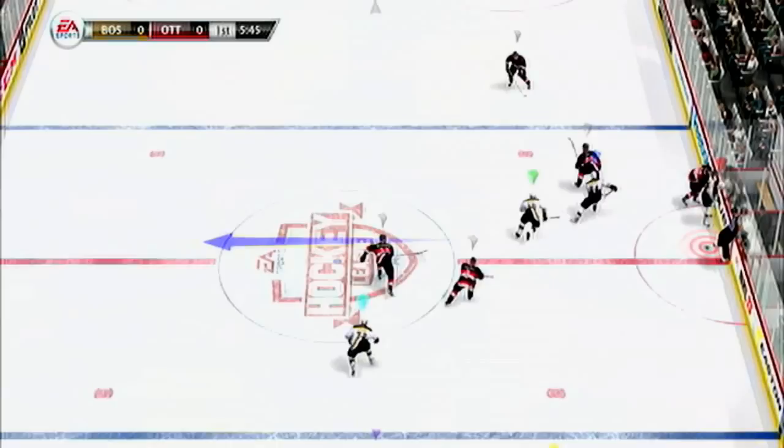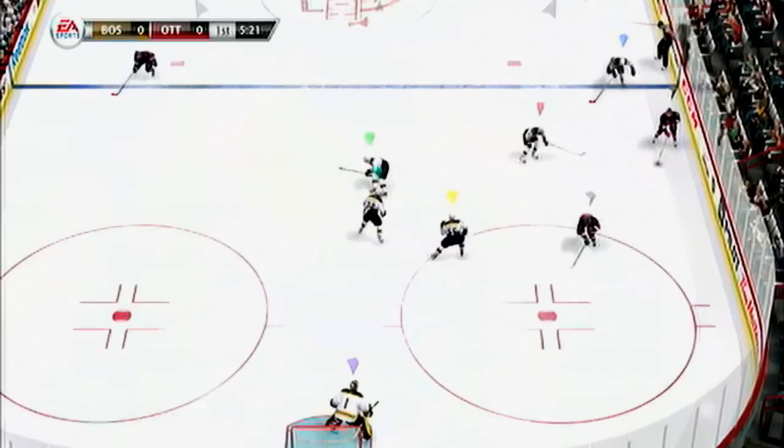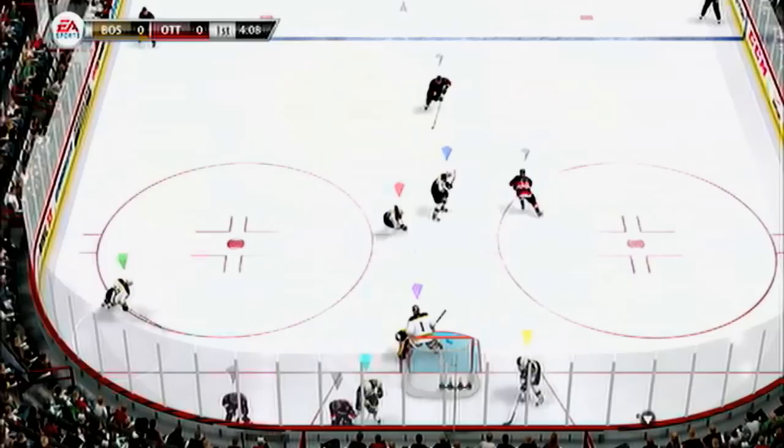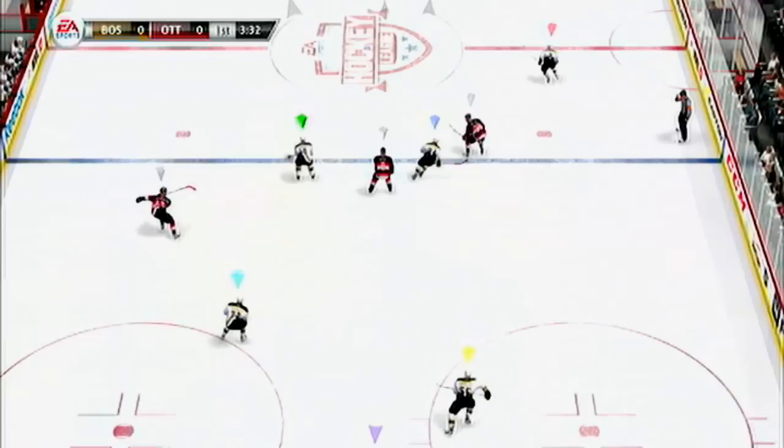Breaks that up with a stick. Back in behind the net. Puck control. Good possession right there along the point. Puck loose. Picks it up. Cook, up the middle on that pass. Looking for an offensive chance. Good reach on that one.